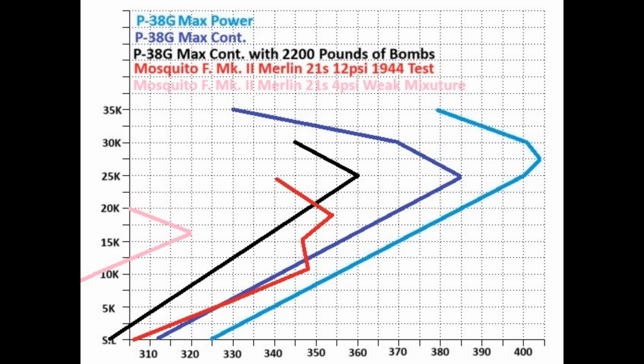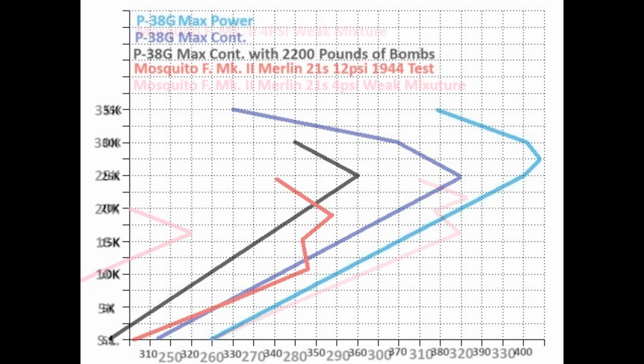We have to use a pure fighter version of the Mosquito, which can't carry bombs, versus a P-38 that can, and the Mosquito is running 1944 power versus the P-38's 1942 power level. Worse, we don't have max speed data for the P-38 with bombs, only data for max continuous power. But that gives me an idea. I might be going about this the wrong way. Instead of trying to find the maximum speeds, let's compare them both at about the same lower cruise power settings. So let's start a whole new graph with the Mosquito at this weaker power setting.